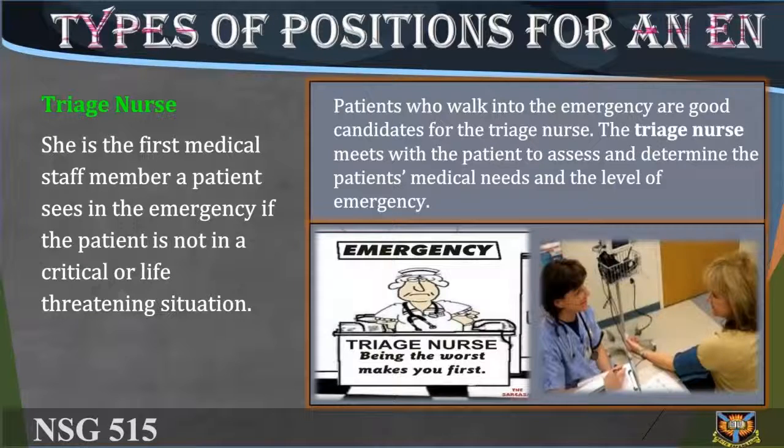Susan C. and Brenda B. 2008. In order to do this, the triage nurse asks questions about the patient's symptoms and medical history and also takes vital signs and observes any physical signs of the illness or injury. Once the triage nurse has finished her assessment, she informs the emergency room staff of the needs of the patient so the patient can be treated in the manner and time frame warranted by the condition.